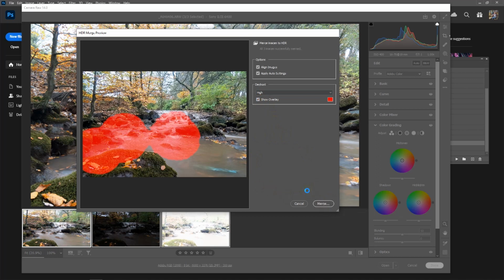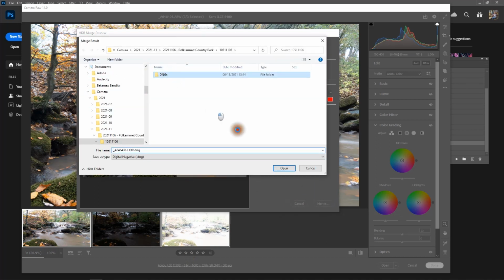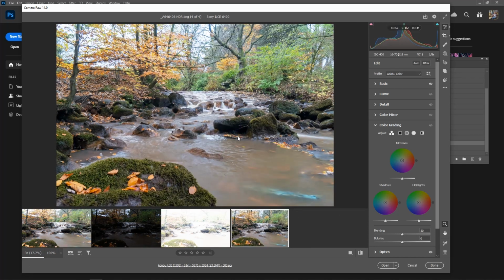And what that will do is it will sit and process it for a bit. Oh no, it won't. It'll tell me save it first. So I'm just going to go in there and save the DNG, my digital negative. There we go. Okay, so that's our picture all combined. So we've got our medium, our dark, under light all combined into one.